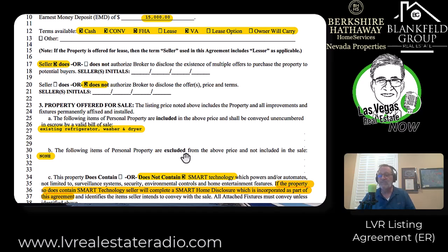If you want to exclude something, if grandma left you that chandelier and you're using it in the dining room and you don't want that to go with the house, you can write it in here, say, hey, existing light fixture in the dining room does not convey. However, whenever I have a situation like this with my sellers, I would tell them, hey, let's get that out.